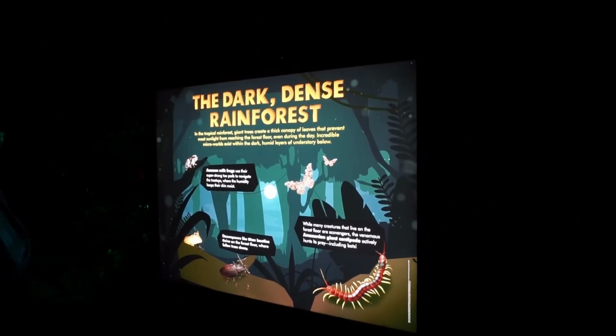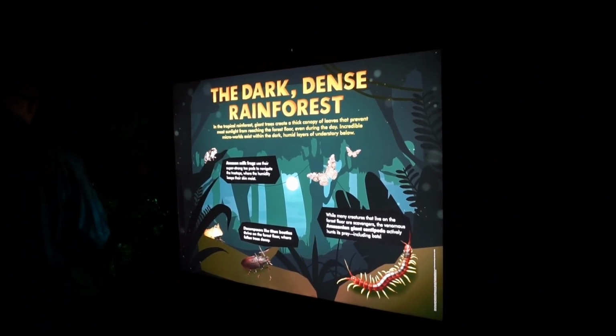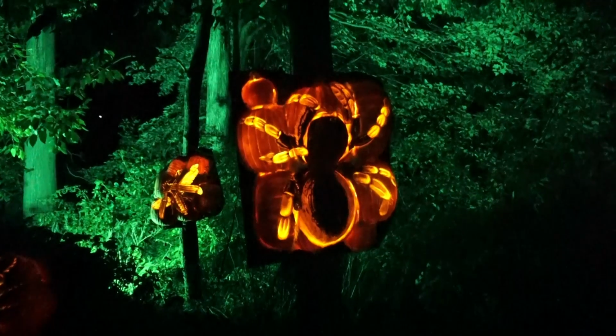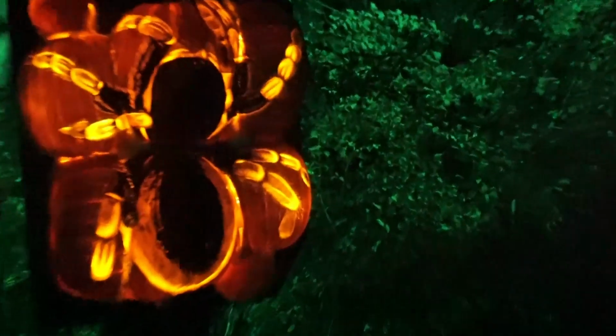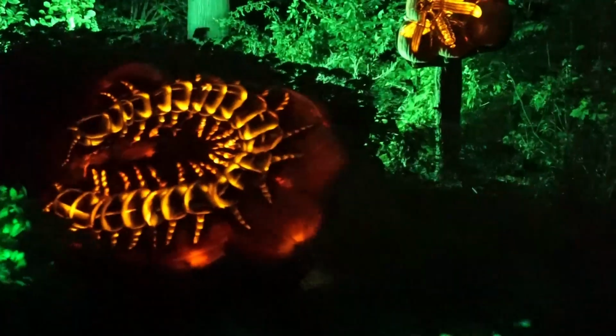The next section is going to be the dark, dense rainforest. We'll see what kind of pumpkins we have here. So it's creepy crawlies, but they're just pumpkin creepy crawlies. If you're not okay with creepy crawlies at all, pause a sec. The first up is this tarantula. And look, he's so detailed. You could even see the little hairs on the legs are carved in. And then we have, I guess, a centipede.